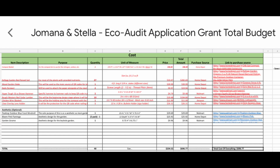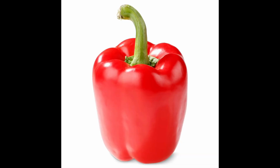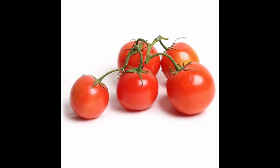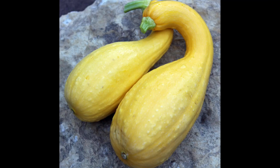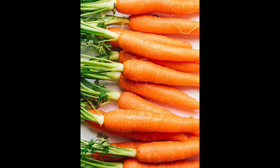The total cost for our budget came out to $697, including materials needed and aesthetics. Data table of our plants: we chose to use sweet peppers, tomatoes, lettuce, squash, broccoli, and carrots. These contain a large amount of nutrients and fertilization, and we also measured the amount of time it would take for their production and their photosynthesis, as well as their space and the sunlight needed for them all to grow.